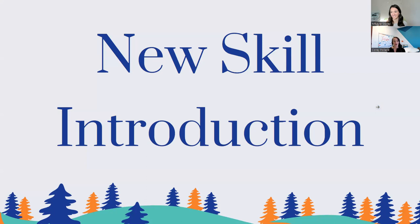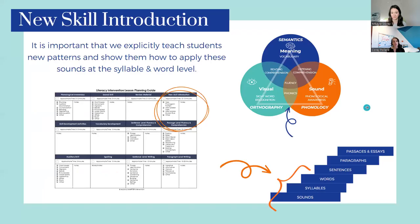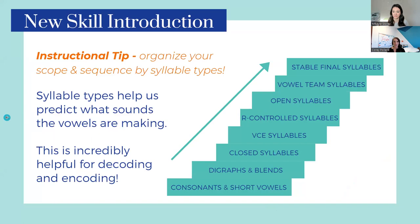Once we've done all of our activation, and we've done activating phonology, activating orthography, and activating that semantics processor, then we're going to move into our new skill introduction. So when we think about new skills, we want to be thinking about what are the new skills that we need to be teaching. When we think about a systematic phonics-based progression, we're really thinking about new patterns of those phonograms and showing students how those apply at the sound level, the syllable level, and the word level. So for example, if we were teaching the AR pattern, we would start to see, what does that look like at the sound level? What does that look like at the syllable level and beyond?